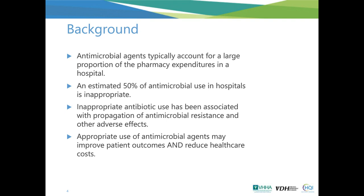This inappropriate antibiotic use has been associated with the propagation of antimicrobial resistance and other adverse effects. And as we go further and further, with more and more organisms becoming antimicrobially resistant, wow, that's a big word, we don't have as many antibiotics coming down the pipeline to treat these infections. So preventing and limiting this drug resistance is a very important topic. The appropriate use of antimicrobial agents may improve patient outcomes, and definitely it can help reduce healthcare costs.